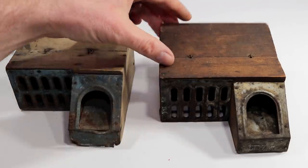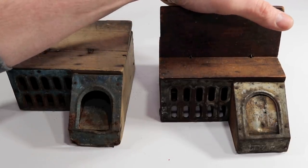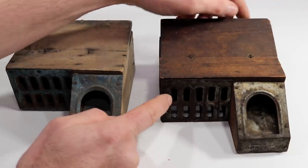We have a door in here. There's a little teeter-totter system. When the mouse goes in and steps on it, it closes. Then there's also a one-way door to a chamber. When they go in here, they step off and it opens.